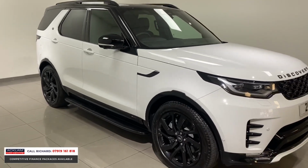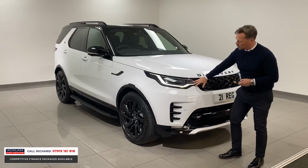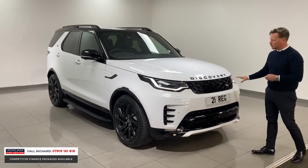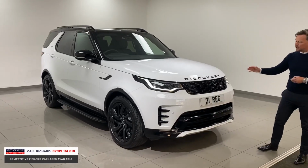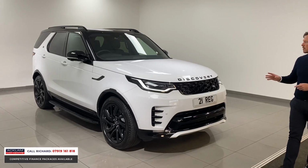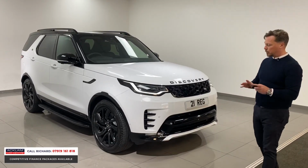If we go back to the front of the car and start from the front, these new generation LED Land Rover lights are awesome with the daytime driving lights. We've got the new generation gloss black grille, obviously gloss black badging. Now these cars now come standard with the 360 surround view camera system like you'll find in the new Defender, which again is space age.